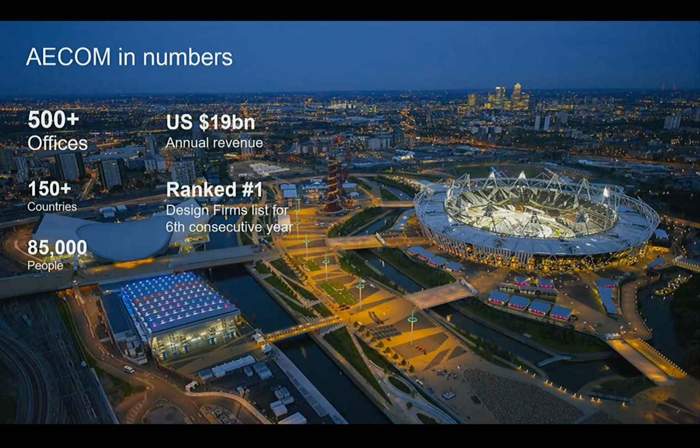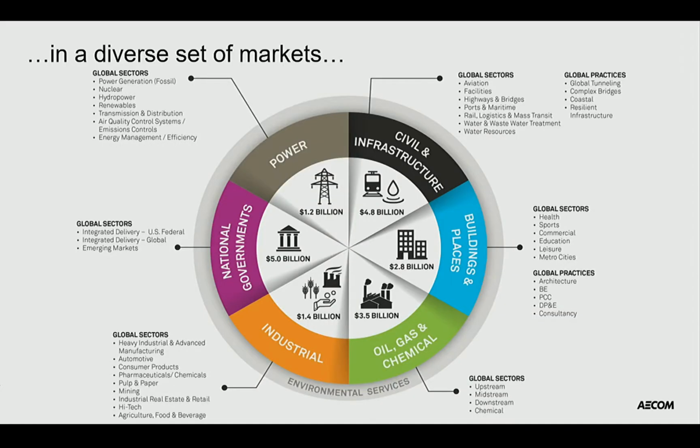So, who is AECOM? AECOM has more than 500 offices all over the world. We are based in more than 150 countries. We have more than 58,000 people. We had an annual revenue of 19 billion last year, and we are ranked number 1 in the design firms for the 6th consecutive year. We are working in oil, gas and chemicals. We are working with buildings, construction, infrastructure, power, governments and industrial.